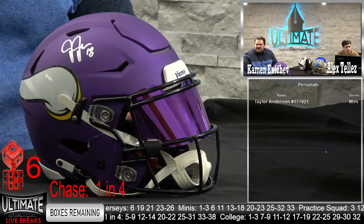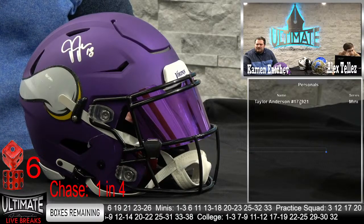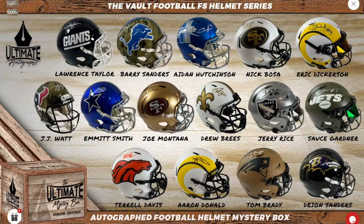For me, I think the best helmet out there has got to be the Brady in the Vault, though. Yeah, that's the Salute to Service Speed Flex with the visor. Man, I love the Aidan Hutchinson lid, too. We have four Speed Flexes in the Vault, Alex: Brady, Rice, Gardner, and Dickerson. Everything is out there in this series but the Barry Sanders.